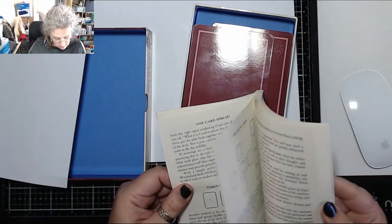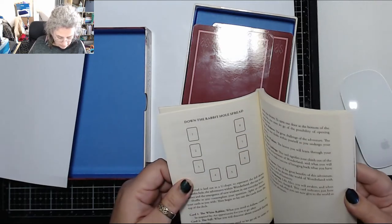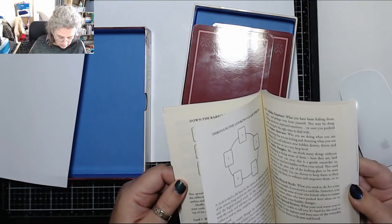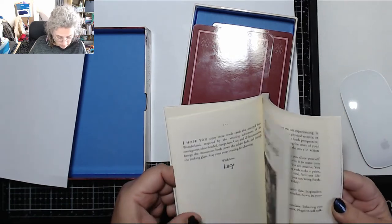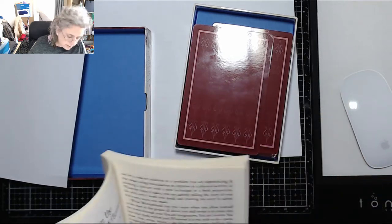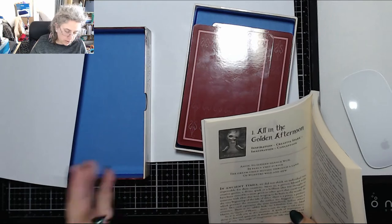Some layouts: three card spread, Celtic cross, down the rabbit hole, she created her own spread. Lovely. Through the looking glass. Awesome. And then it tells you about each card, and each card has an explanation. For example, the first one, All in the Golden Afternoon: inspiration, creative spark, imagination, and conception.